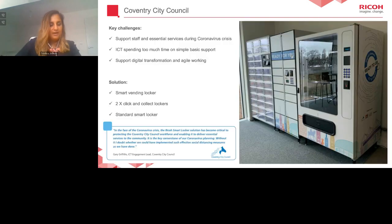So moving on now. As I mentioned at the beginning of the session, we are very kindly joined by Gary Griffiths from Coventry City Council. Morning, Gary. Thank you for joining us. I think to start this customer insight piece, it would be great to give us an idea of what your previous working environment was around your IT infrastructure and how you were delivering services, even prior to COVID.